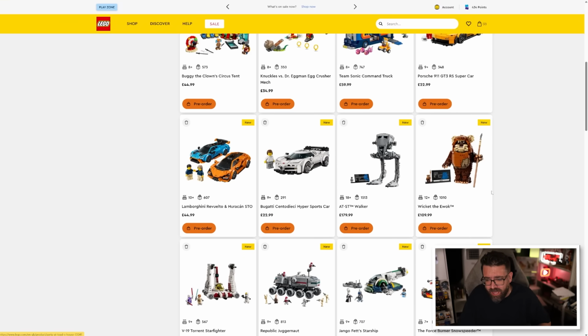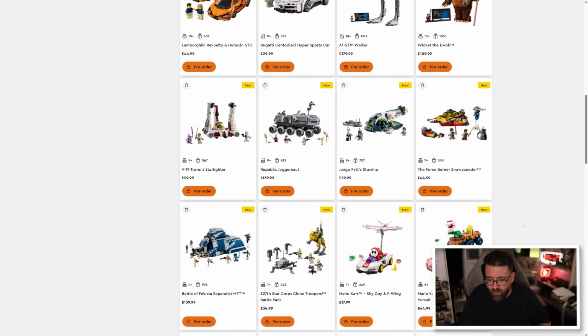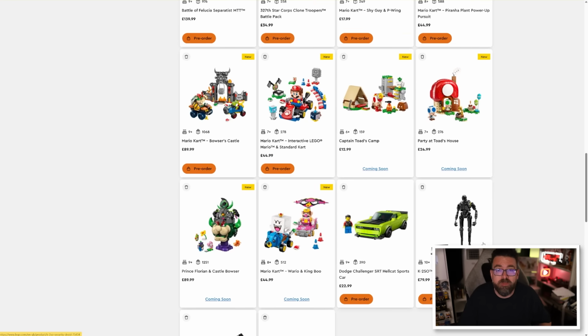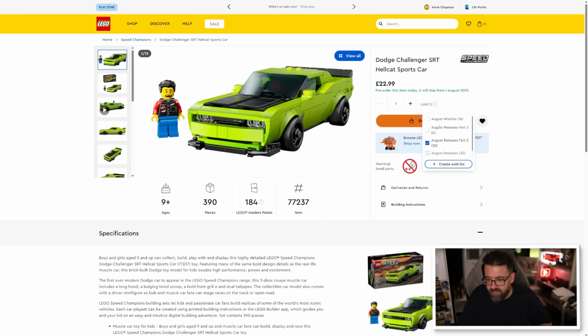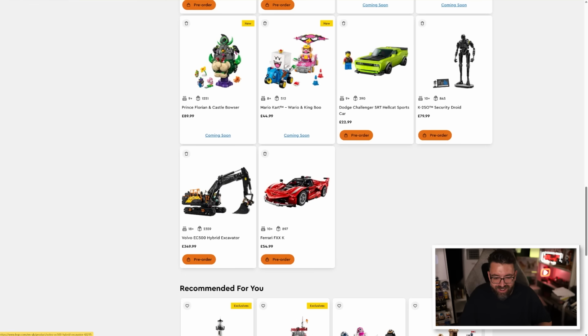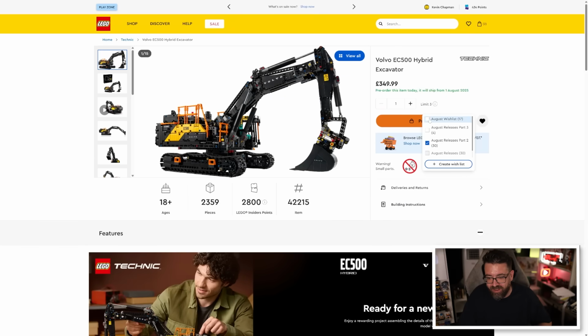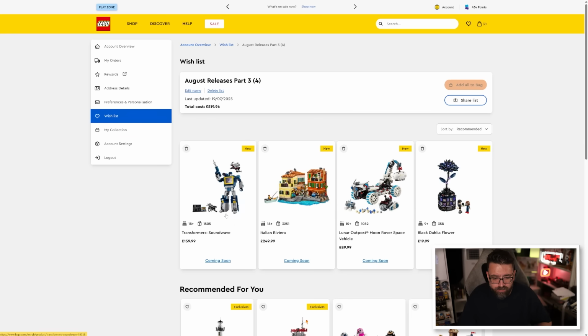Probably shouldn't get Wicket out of protest, although, to be fair, Price Rise is the only one of the entire wave that isn't massively overpriced. So maybe ignoring the rest of them and buying him helps send the message to Lego that they're charging too much for the others. Another Speed Champion needs to go on the list though, so get that one on. And you know what? I know this is going to be the first thing that I remove from the list because I just shouldn't, but oh, goodness me, do I want that. It's so cool. And then on to the final list.